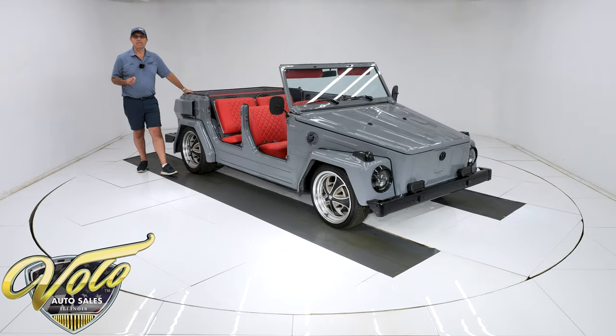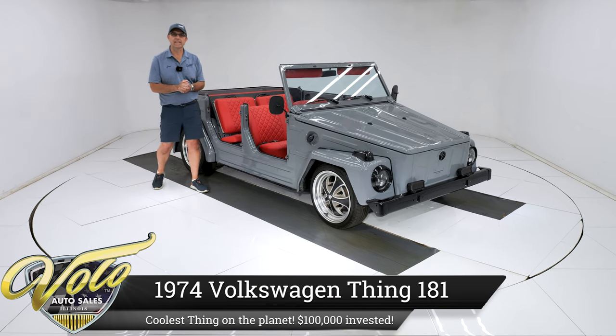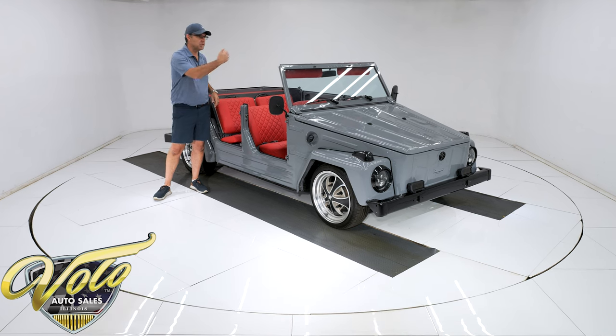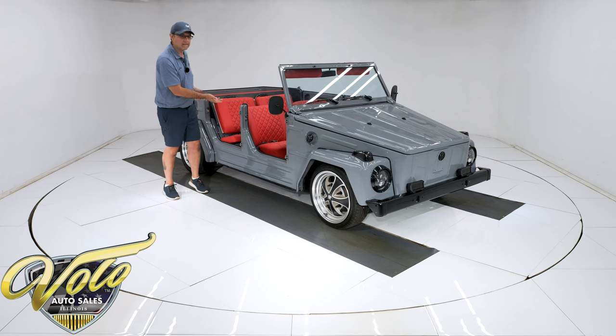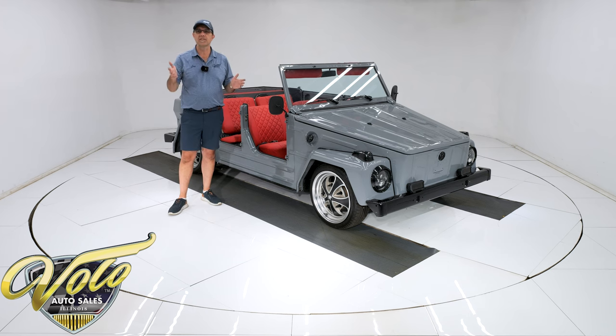If you've been watching my videos for a while now, you would know that I love a Volkswagen Thing. That's one of my top 10 favorite cars. They're just so much fun. You can have top on, top off, windshield down, doors on, doors off, front doors on, back doors off. It's just so much fun. Anytime you go out, people just smile, they chuckle. It just brings joy to everyone you encounter.